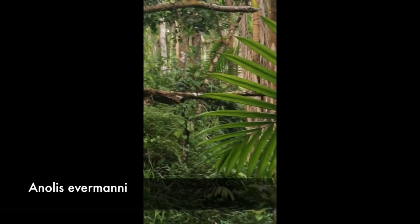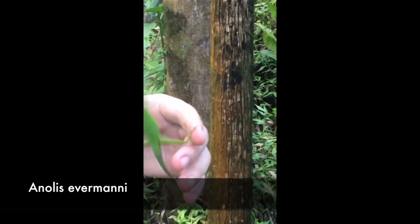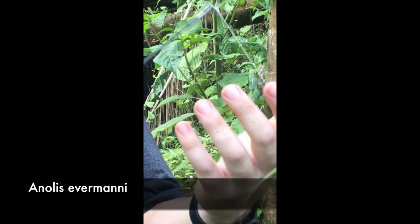There we go. It's all right. They're not being damaged? No, so this doesn't cause them any harm. They're actually very, very sturdy.